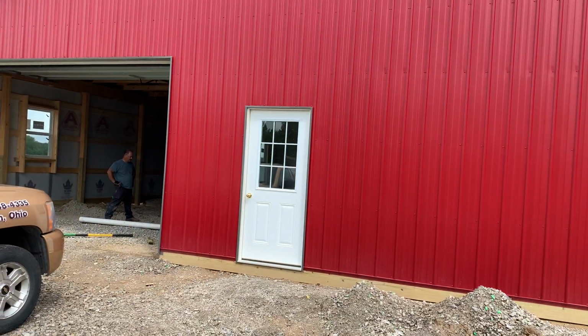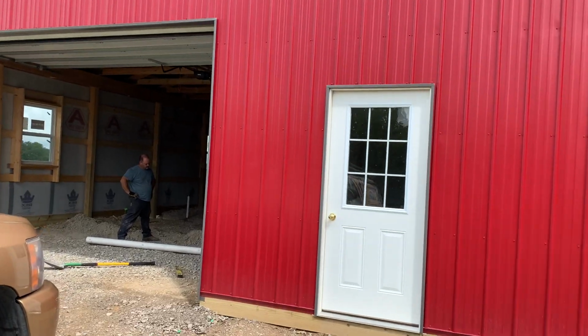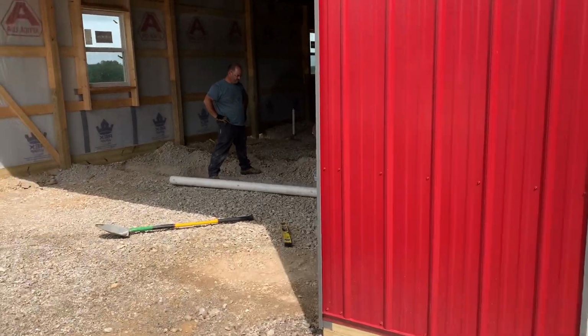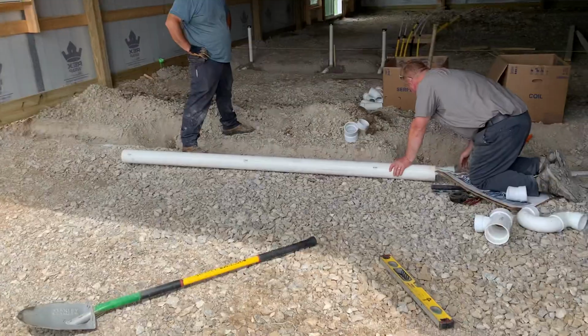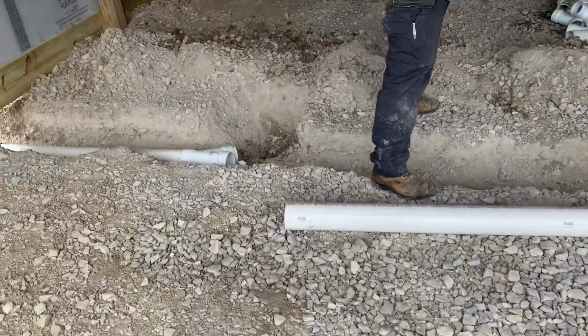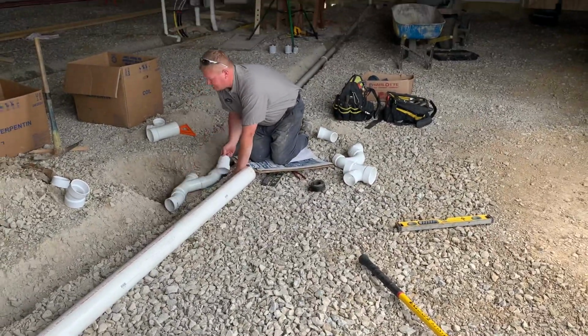Okay, all right. I was out here about 2 weeks ago, and you saw the shell of this 50 by 72. But let's go inside here and take a look. The good guys at Tongs over here in Tiffin are doing some work. You can see right here they're tunneling or digging this out. You can see what's going on right here.